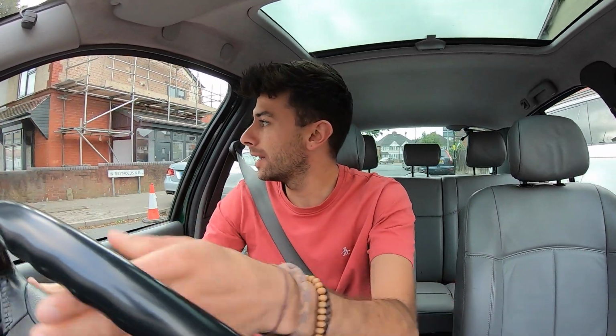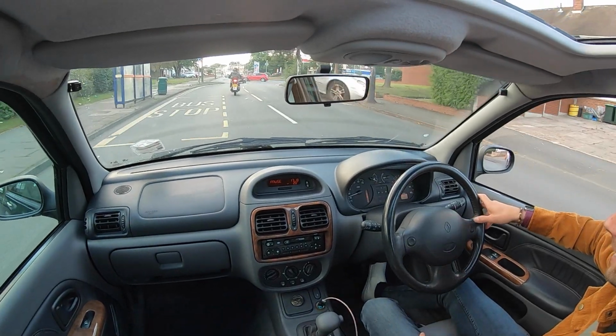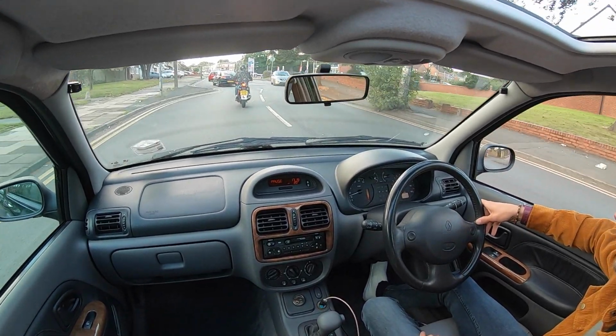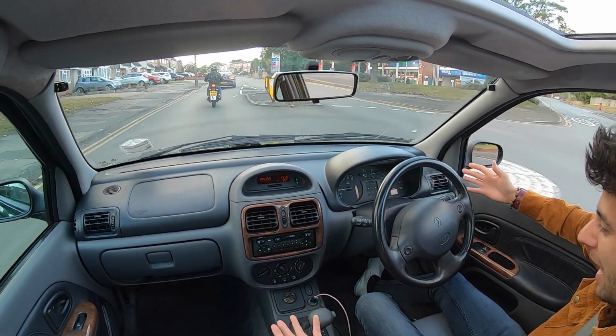The MOT on this car is up on the 22nd of October, so given how well it drove yesterday, I called my mechanic that I use here and I booked it in for an MOT this morning. So fingers crossed, that's where we're heading. You're gonna do me good. It is just the perfect inner city car. It just loves it. It's so happy.